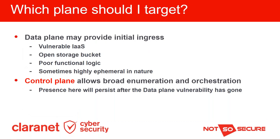So as an attacker, which plane are we going to be targeting? Well, typically, we will want to get to the control plane. Cloud is a very dynamic environment and it's changing all the time. So an attacker, when they want to set up persistence, will try and do that in the control plane. But in order to reach that control plane, they'll first need to compromise some data plane asset. And this might be a vulnerable piece of infrastructure, an open or misconfigured bucket, or poor functional logic in a function as a service.